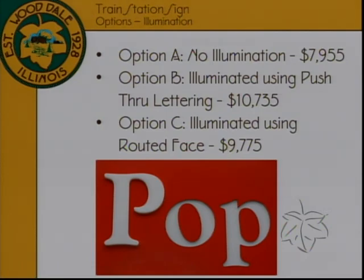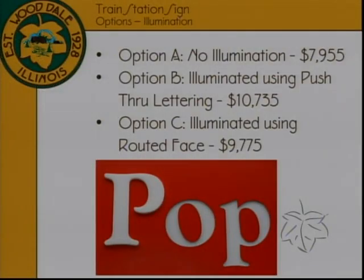Yes. So this should be relatively simple. There are three options for illumination. One is to not illuminate, and you see the price there is approximately $8,000 to have a non-illuminated sign. Option B is to illuminate using the same push-through lettering that we currently have on our gateway signs, which pushes the cost to $10,700. And then option C is to illuminate using a little different method, where the O and the P are actually routed face, and that pushes the price to just under $10,000. As I mentioned, option B would be consistent with our existing monument sign lettering.